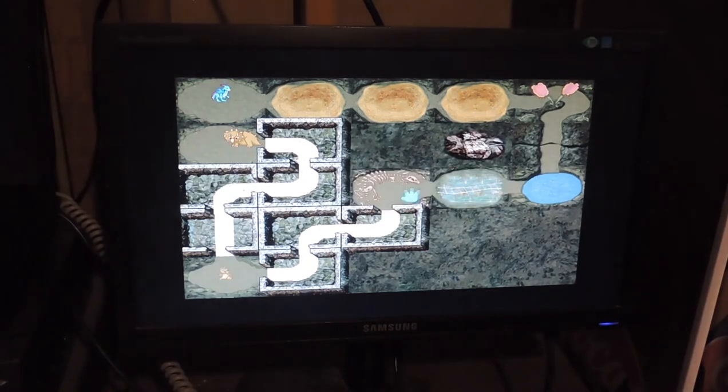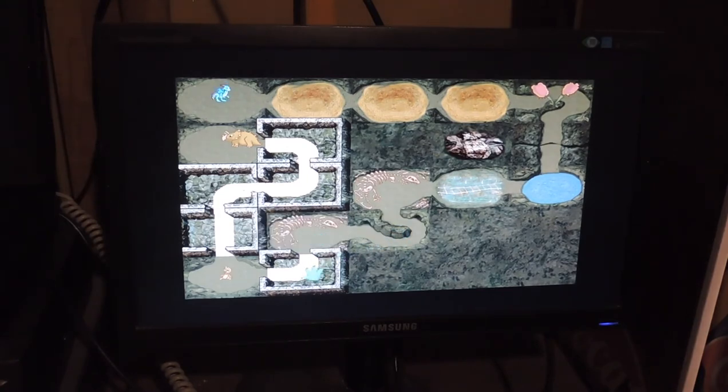And there's the Bridge of Doom. Through the bony forest. It's actually pretty creative.